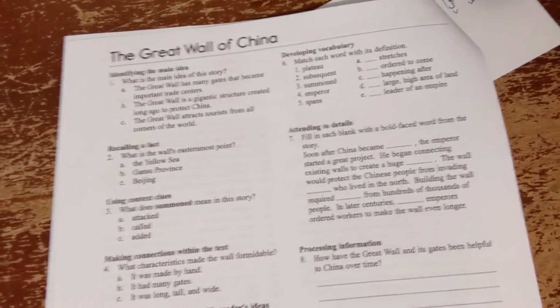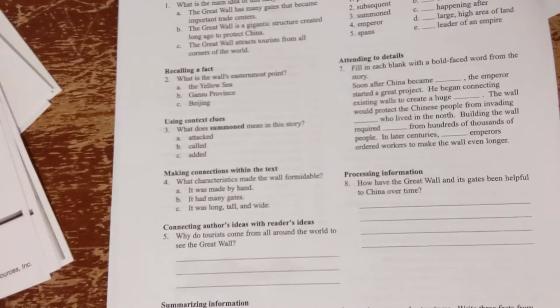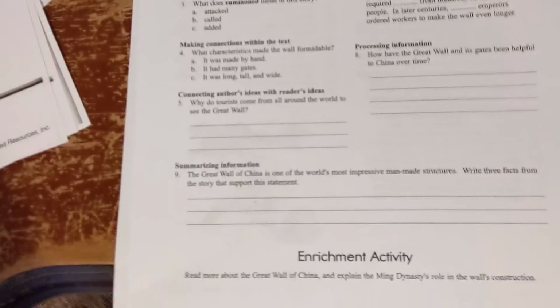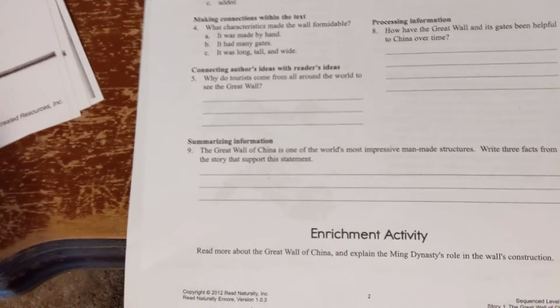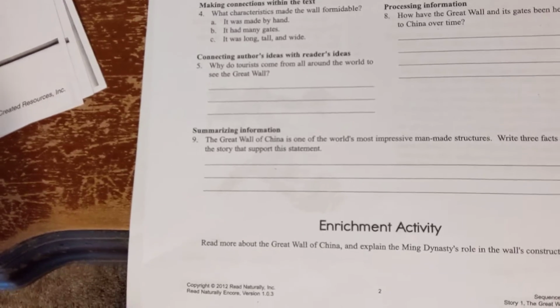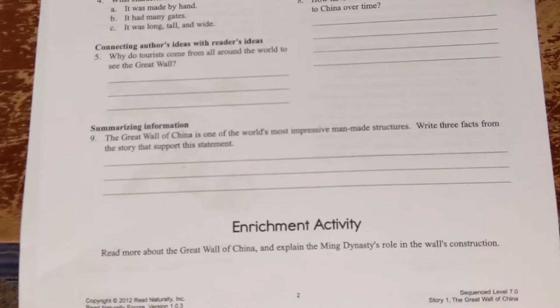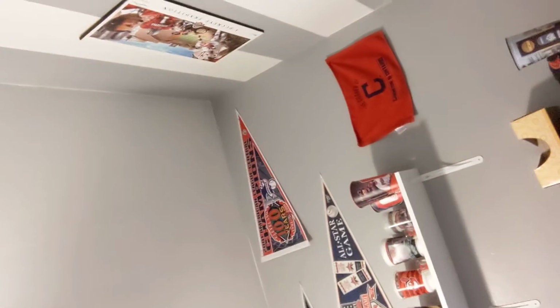You're going to have a main idea, recall a couple of facts, use context clues, and there's a lot of vocabulary. So really pay attention to the bolded words in the passage and use those to try to help you. You don't need to do the enrichment activity, but you can if that's something that interests you. So that is the Read Naturals.